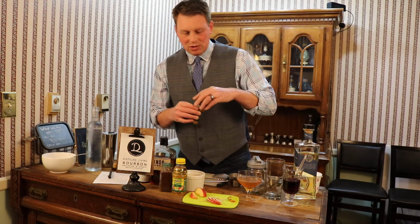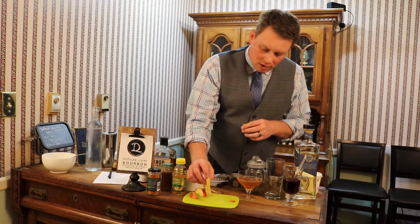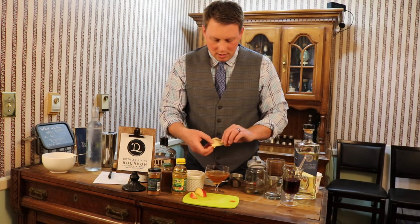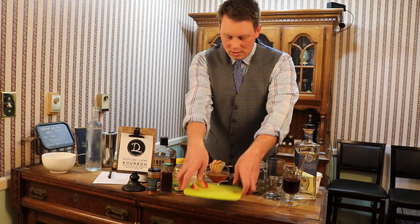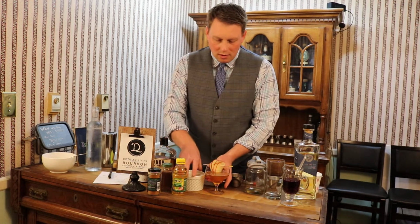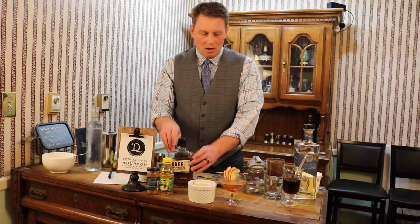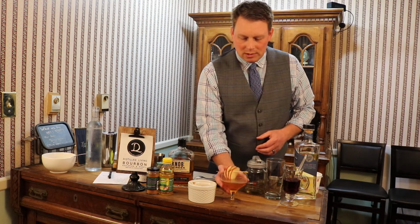Okay. Actually, I think I got a little too much spice on that, so I'm going to turn this up and knock some of the spices off the top, and then that's going to sit on the edge of the glass just like that. So there we have our bourbon cocktail pairing with the apple crisp. Doesn't that look delicious? Let's see how it tastes.